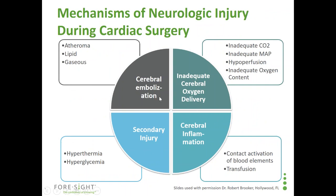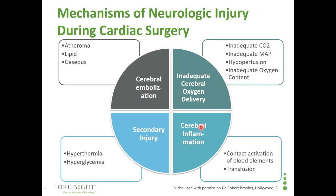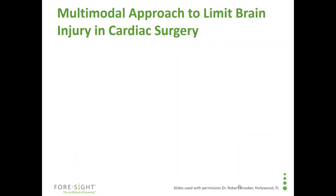And again, by review, the mechanisms for neurologic injury are multiple. We have cerebral embolization. We have issues of inadequate cerebral oxygen delivery to the brain, which is what we're going to focus on relative to the value of the oximeter. You have secondary injury created by hyperthermia or hyperglycemia at a time brain injury occurs. And then you also have cerebral inflammation, which can be triggered by contact activation of the blood when blood goes to the bypass pump, and also from effects of transfusion. So we have all these different areas of injury to the brain that can occur.